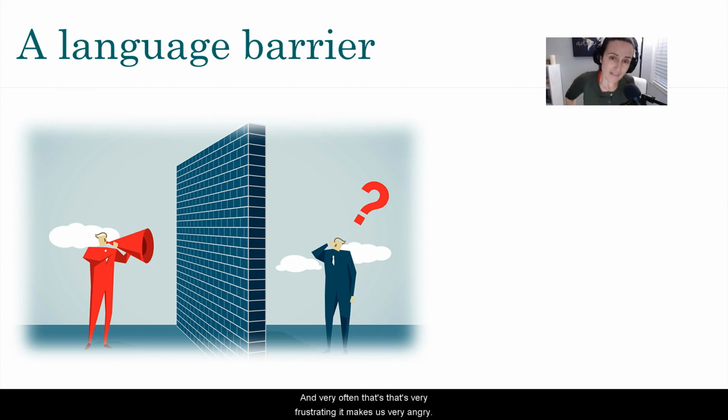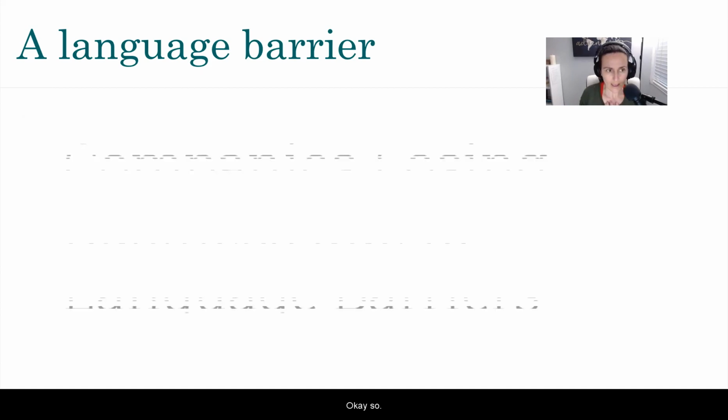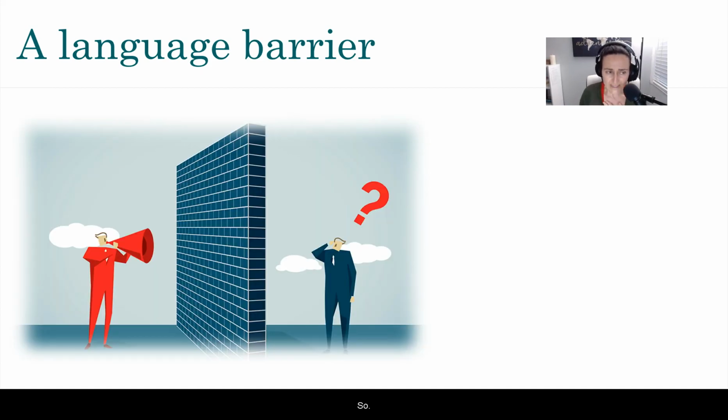And very often that's very frustrating. It makes us very angry, very frustrated, we lose our patience, but also it makes us insecure and afraid and anxious and nervous. Okay? So, language barriers or like language limitations.